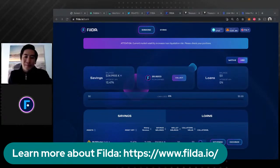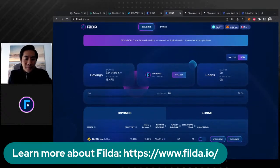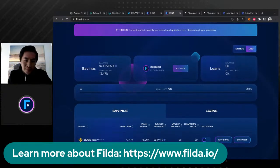So this is our dashboard where it shows your savings. That's another way of describing what you've deposited into the system. So you've got just shy of 25k worth of BUSD BSC. Okay, yeah, the Binance version. And immediately right there in the center, it shows the Filda tokens that you're earning just as a result of depositing that into our system. As well as the Filda rewards, you also get auto compounding interest in the token that you're actually holding. So if you scroll down a little bit, then you'll see.